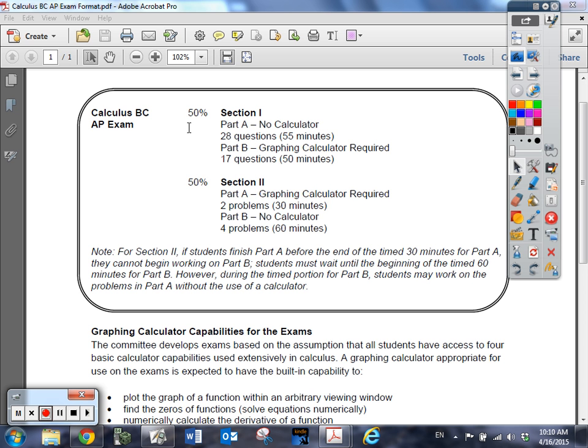They give you more time on the calculator section. I'm just guessing because of actually physically putting stuff in your calculator. Typically, students will have trouble finishing Part A, the non-calc, but usually they will be able to finish Part B, the calculator part. For whatever reason, some students have a difficult time finishing the non-calc, but are okay finishing the calc.